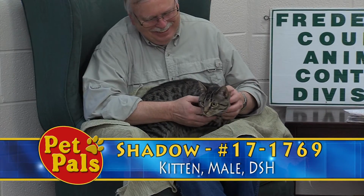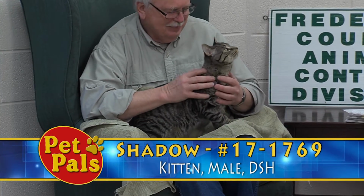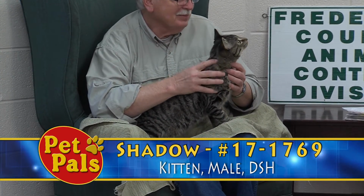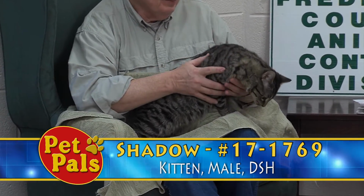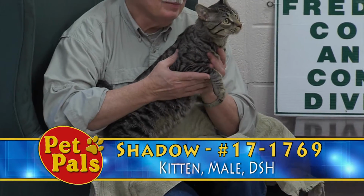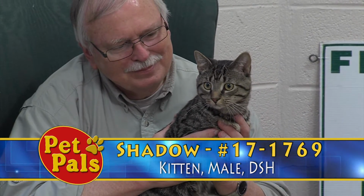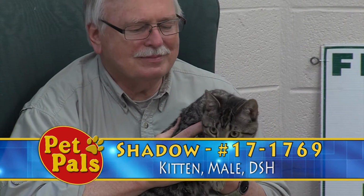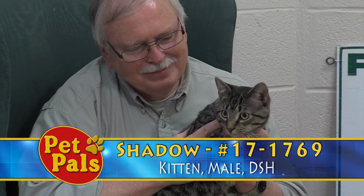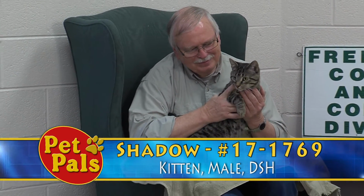This next guy is another one of our brown tabbies. This is Shadow. He is one of 2 shadows on the floor right now, but he is the younger and he is the male. He is about 10 months old. He's one of our older kittens who often get overlooked because they're not the small, tiny 3-month-old kittens. But the great thing about older kittens is that they still have all of that playful energy, but they are starting to mellow out and their personalities are starting to become more set.